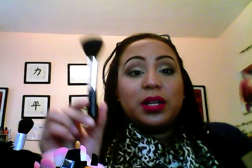Now this brush, I got it in 1994, I would say. 1994 I got this brush, or 95. Yeah, it was like 95. I got this brush and I still have it. It's a really great brush. It's a cheek brush. I still use it from time to time. It does need to be softened a little bit more, but this is a powder brush, but I use it for cheeks. I got it when I went to modeling school.